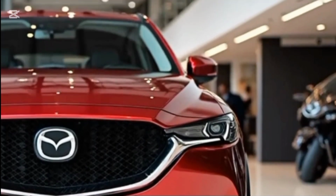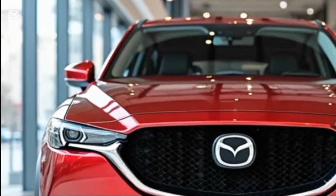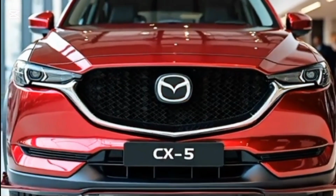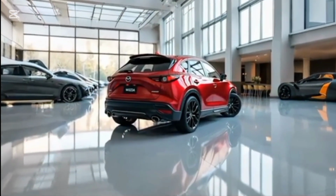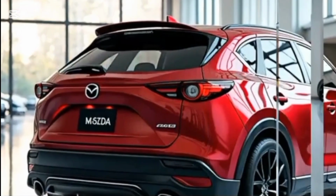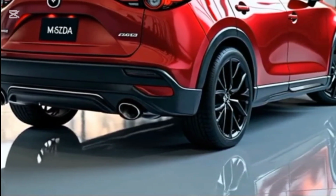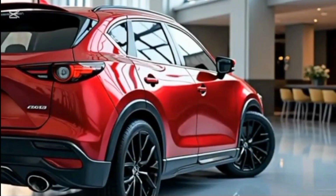But looks are only half the story. Under the hood, Mazda offers multiple engine options including a turbocharged 2.5-liter four-cylinder that delivers 256 horsepower and 320 lb-ft of torque. That's insane power for a crossover of this size, allowing it to sprint from 0 to 60 in around 6.1 seconds. Whether you're cruising on the highway or carving up tight corners on mountain roads, the 2025 CX-5 delivers a thrilling experience. Mazda's G-Vectoring Control Plus and available iActive all-wheel drive provide outstanding grip, balance, and confidence, even in bad weather conditions.